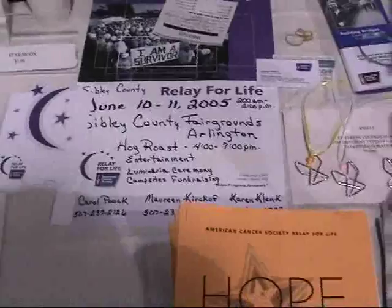Can you tell us about your booth? This is the Sibley County Relay for Life. We are having our 10th annual Relay for Life at the Sibley County Fairgrounds on June 10th and 11th, where we honor the survivors and we honor the deceased from cancer. And please come and enjoy us. Looks like a wonderful event.